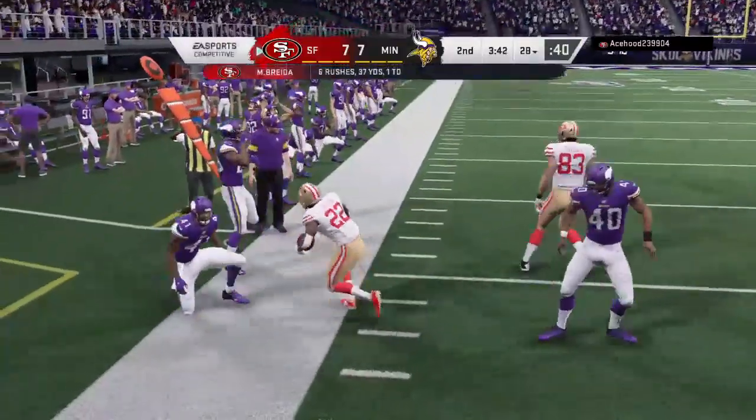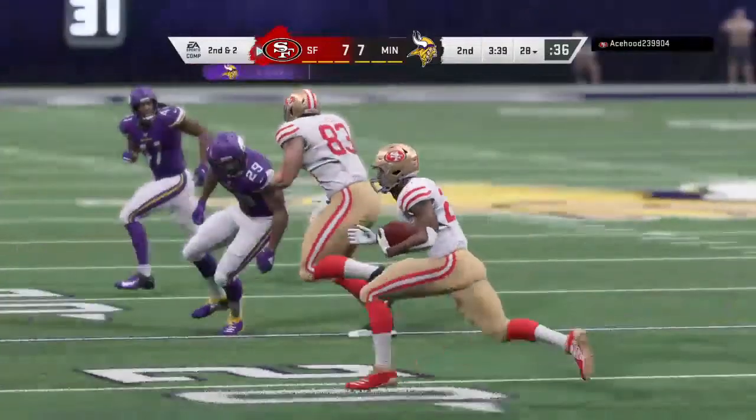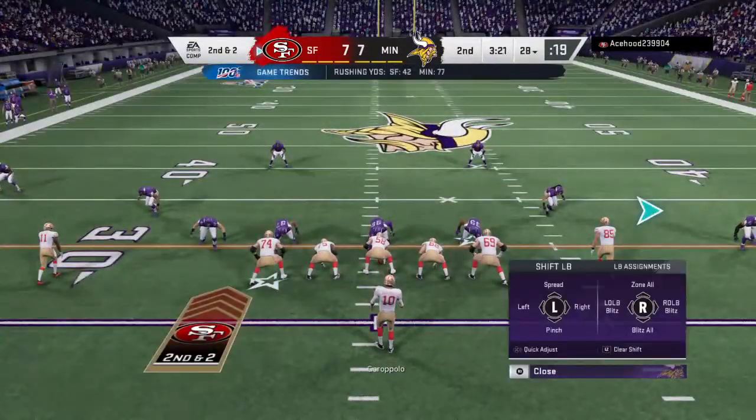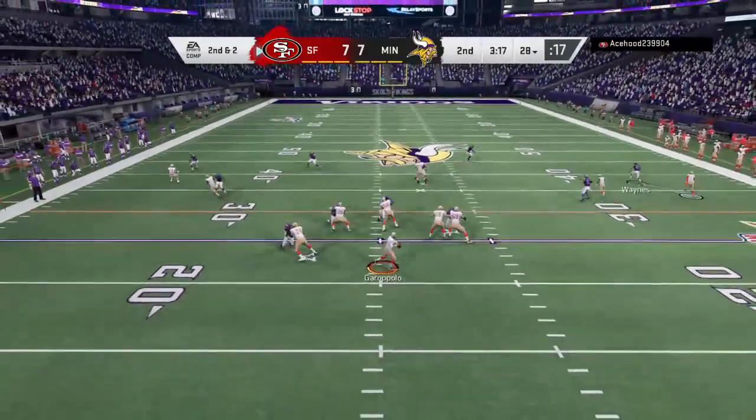And they'll get 8 out of this before being stopped at the 28. Okay, didn't break that one all the way, but you got to know that he feels like he's right on the verge, and that's probably exactly what he's telling him in the huddle right now.